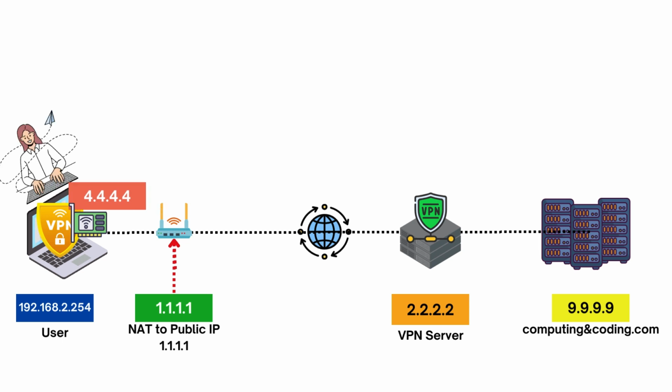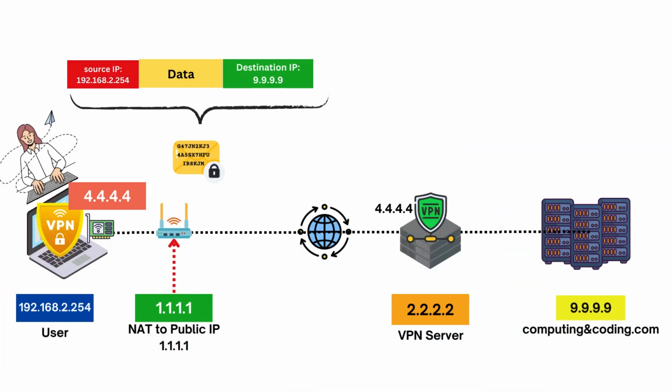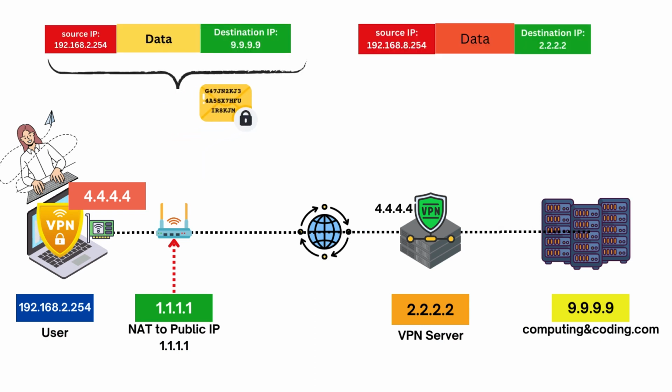Let's now explore what happens when users want to browse the website. Initially, the user computer creates an IP packet with the source IP address of its own local machine, which in our case is 192.168.2.254. The destination for the packet is 9.9.9.9, which is the web server. The VPN client on the user machine intercepts the packet and does two things. First, it encrypts the packet, and second, it creates a new IP packet with the destination address of the VPN server instead of the web server.